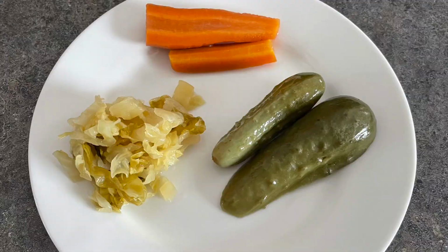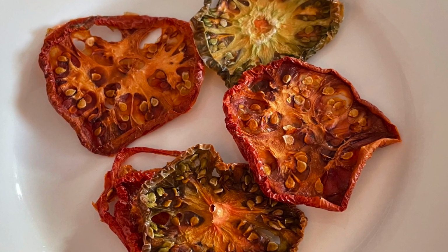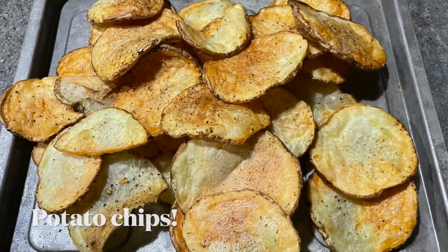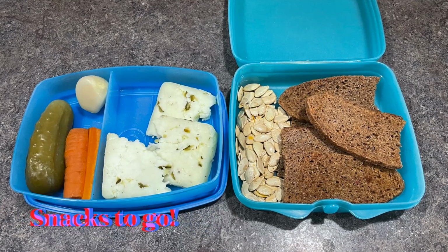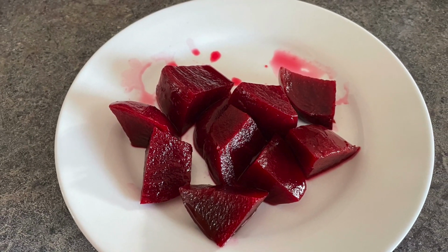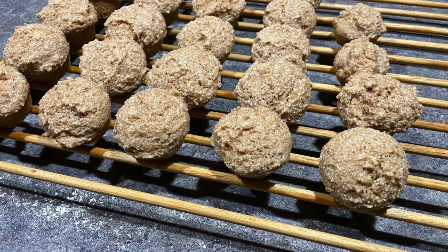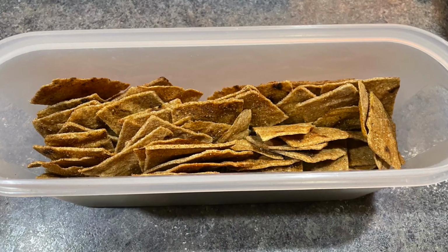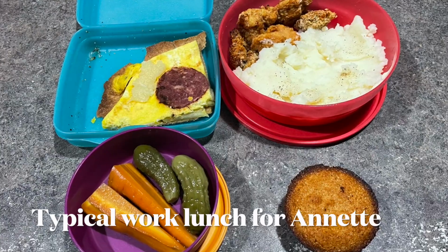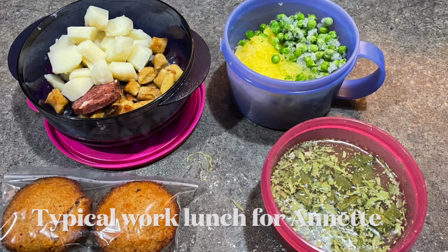Now for snacks. Yes, lots of snacks. Sauerkraut, pickles, pickled carrots, dried tomatoes, potato chips. I made these ones in the air fryer, and the next time, I just boiled them in some oil. It was so much easier. Having our snacks figured out has been a lifesaver for us, and having prep made so that I don't have to worry about what I'm going to be taking to work with me is awesome.